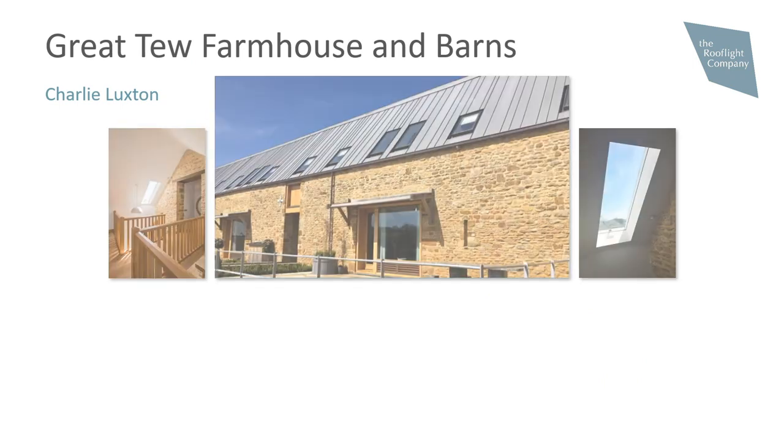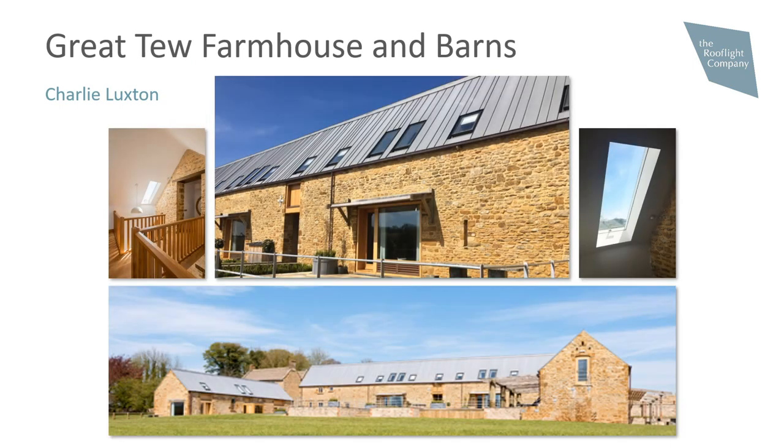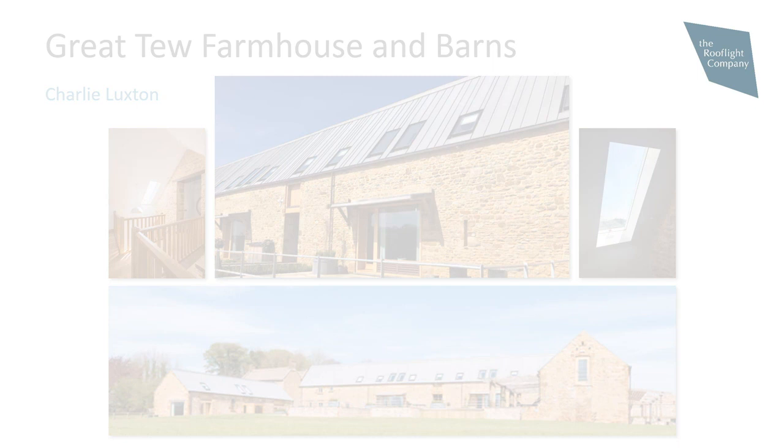28 roof windows were specified for these Grade 2 listed holiday lets in 2 sizes. Charlie and the owner wanted to ensure that these would not sit proud of the zinc roof. Many of these roof lights also comply to B1 as means of escape from some of the bedrooms. This project had a mixture of sill motors and manual opening as well as blinds.